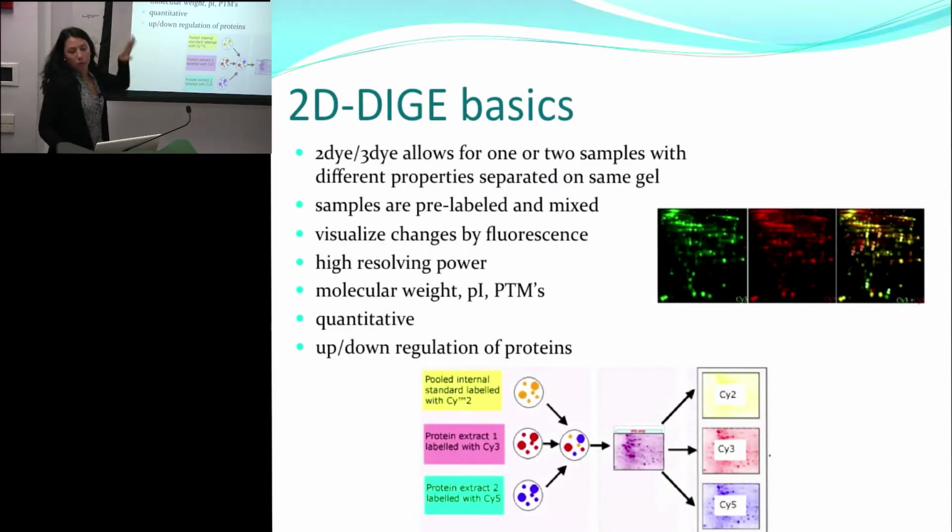So I'm just going to move through these quickly, but basically the DICE basics is a 2-dye or 3-dye system, which allows you to use 1 or 2 samples with different proteins that are separated on the same gel. Since the samples are pre-labeled and mixed, you can use an internal standard to normalize throughout all your gels.